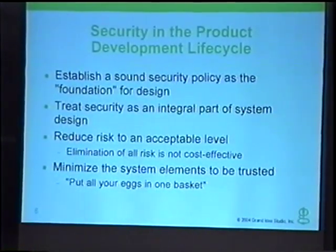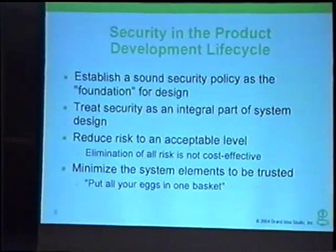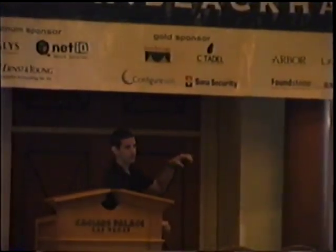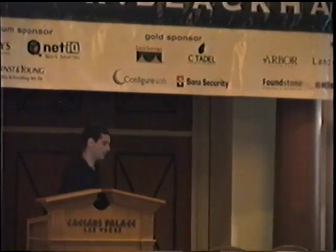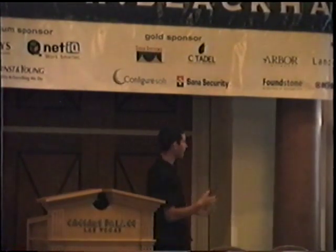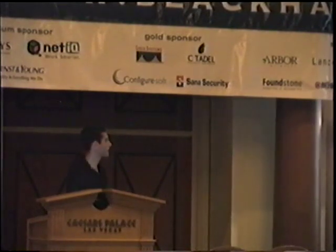So the first thing is establish a security policy as the foundation or as the base of your design. With hardware especially, you can't have a secure product or any applications running securely on hardware if the hardware is not secure. You need to treat security as an integral part of your system design, meaning you need to constantly revisit security as you're working on your product. If you make changes to your circuitry or your firmware, you need to reanalyze and make sure that the device is still as secure as you want, because if you introduce a bug, you might then introduce a way for an attacker to get into your system.